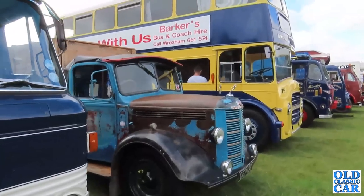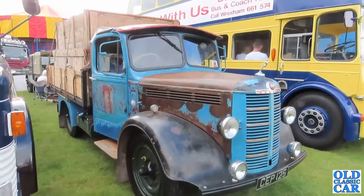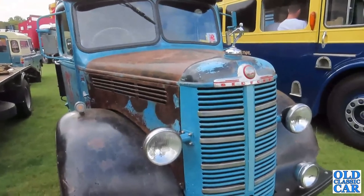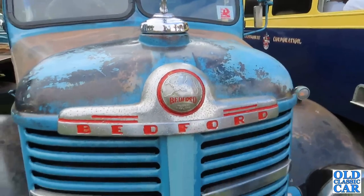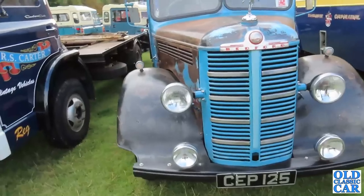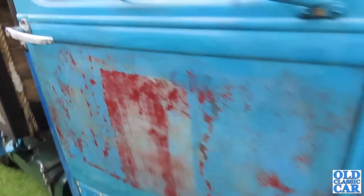Oof, got a bit of an oily rag here. Wow. What do you reckon to that? That does look very good on the outside. Yeah, it's an unusual mascot, isn't it? She needs to wrap up. A bit chilly. Yes. It's very colourful, isn't it? It's got mismatched race seats in it. Oh, yeah. Wow.